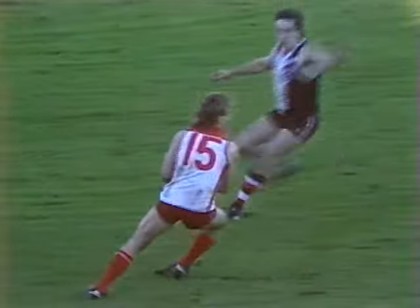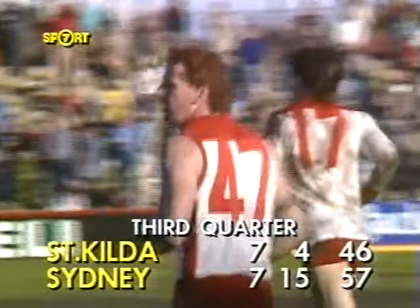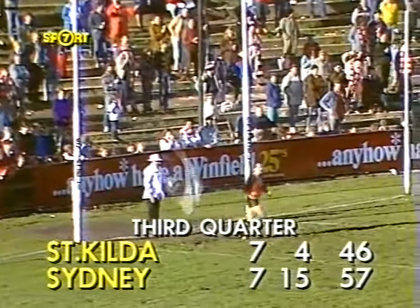Henwood, short kick inside the 50-metre mark. Out comes Tui. Oh, beautiful turn. How did he do that? Must have about 4-inch stops in his boots. Higgins' kick is off target and through for another behind of the Swans. Still peppering the goals as they have been since about the 20-minute mark of the second term. Now 7:15. They kicked 1-6 in the second quarter, 5-5 in the first.